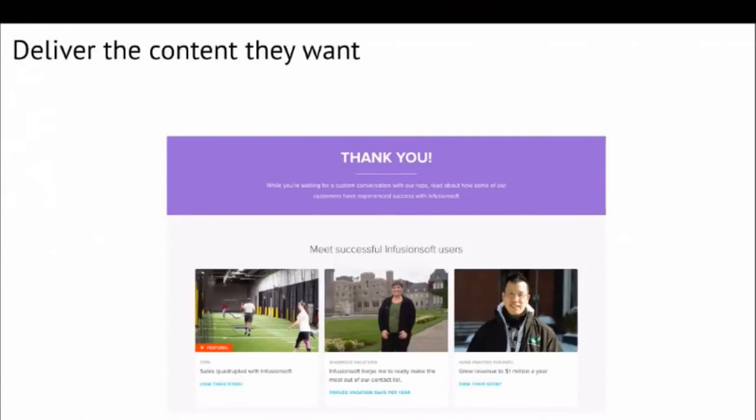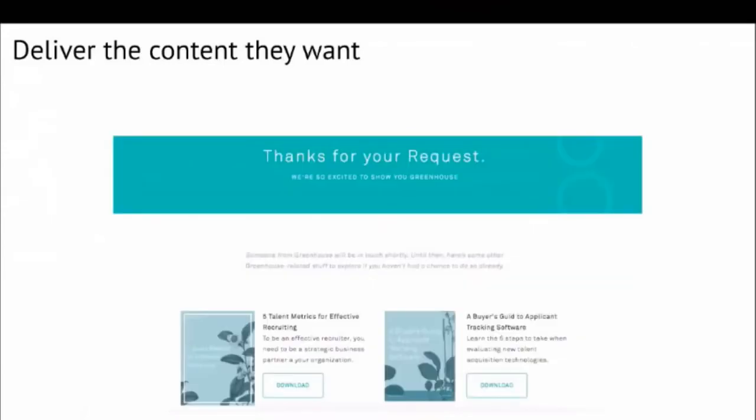Next, you can deliver more content that they want. So here's another thing. If you can't share testimonials and reviews, you can share case studies or maybe blog posts.